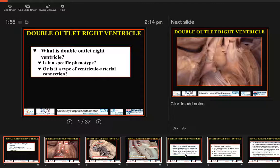Or is it in fact no more than one grouping together of hearts, a ventriculo-arterial connection? And is perhaps part of the controversy and the disagreement the fact that within this group that we put together because of the ventriculo-arterial connection, there are very many different specific phenotypes. And in fact, what I'd like to do is to persuade you that it is the latter that is true, and that we should be diagnosing double outlet right ventricle on the basis that it is a ventriculo-arterial connection.